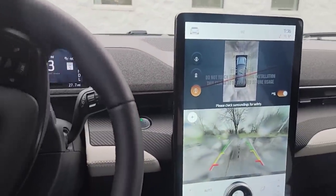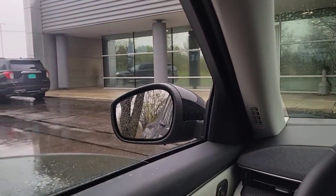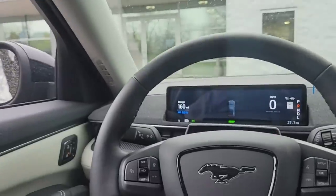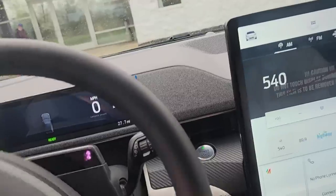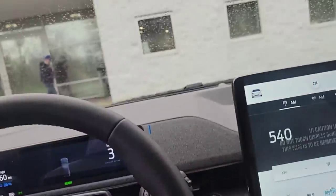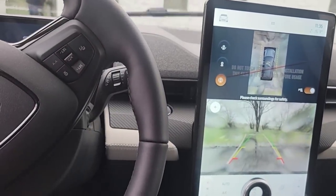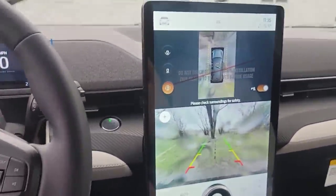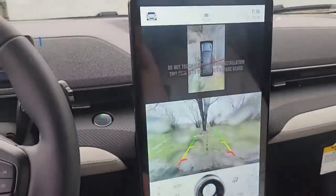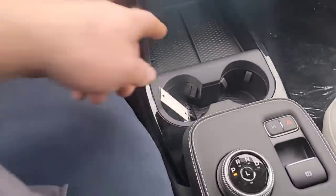Especially this Mach-E, you know. As you're backing up, it's got a beep that comes from the front instead of the rear. Should be in the rear, not the front. There we go, Mr. Customer, come pick up your vehicle, you're good. Charge pad for your phone. It's got a charge pad right there.